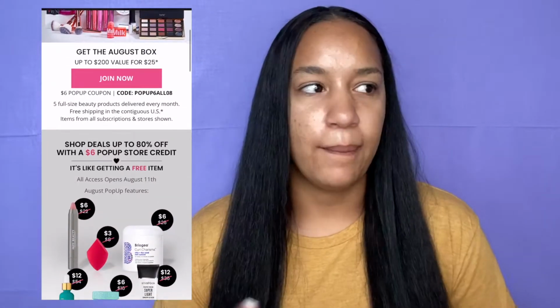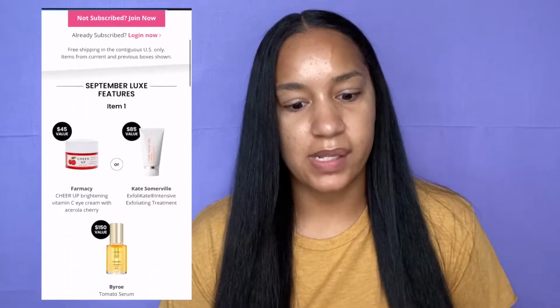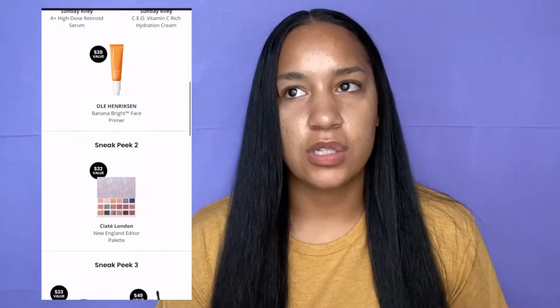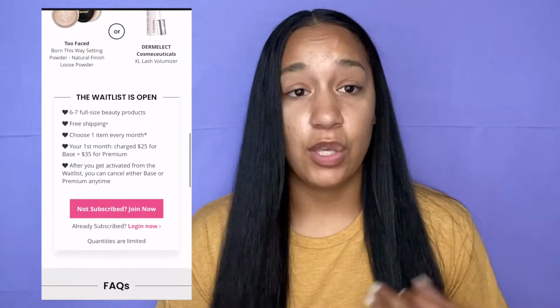So jumping right in, this month's theme was very cute if you ask me. This is the spa, glamping, sunbathe, yoga, and slumber theme this month. Also, if you don't know what BOXYCHARM is, it is a monthly subscription for makeup, skincare, hair product, nails. You pay $25 a box, and there's 3 different levels of boxes. I just get the BOXYCHARM base box, but I know there is a BOXYCHARM Luxy and a BOXYCHARM Premium, which is obviously a little more money, and I think one of those boxes comes once every 3 months, but you get a lot more in it.